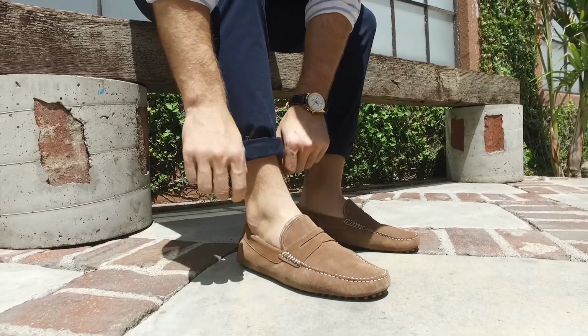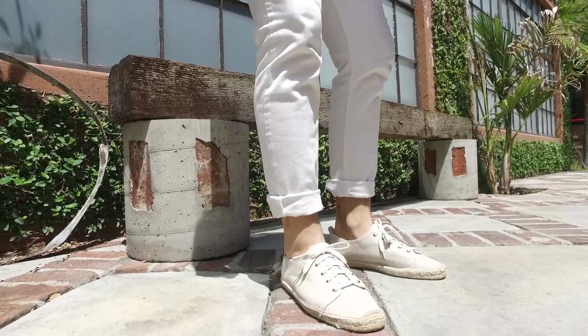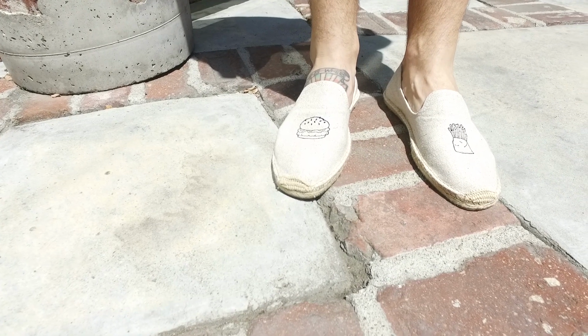And then more my speed, my style, I recommend a pair of espadrilles. These are super casual. Jeans, shorts, white denim. These are dope. Linen shirts, all of the above.